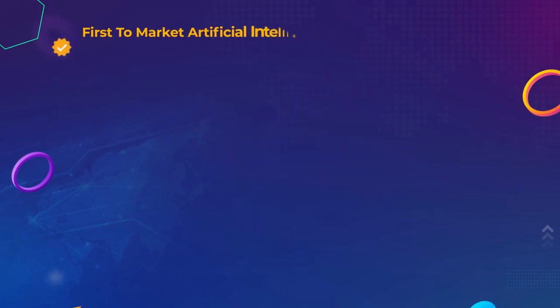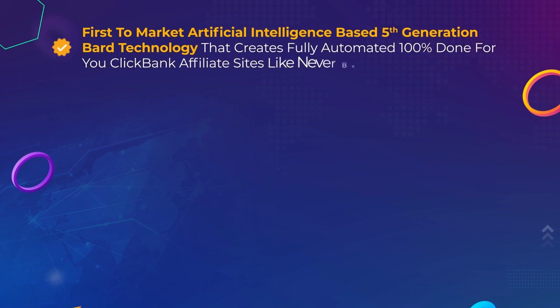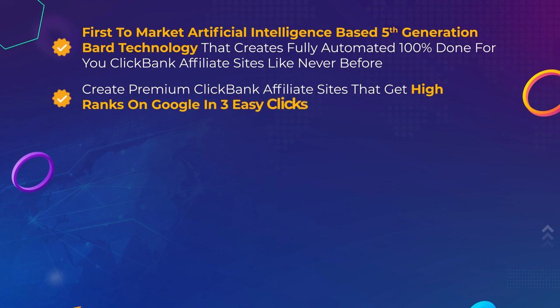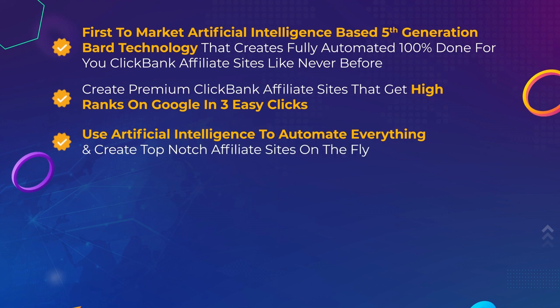First, to market artificial intelligence-based 5th-generation BARD technology that creates fully automated, 100% done-for-you ClickBank affiliate sites like never before. Create premium ClickBank affiliate sites that get high ranks on Google in 3 easy clicks. Use artificial intelligence to automate everything and create top-notch affiliate sites on the fly.